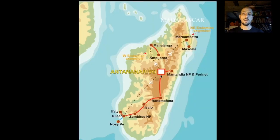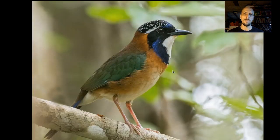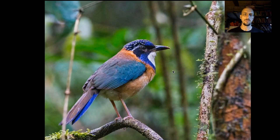So we skirt the capital of Tana, and then we go down the east slope again to get back into the rainforest. We go to Andasibe-Mantadia National Park. This is where we're hoping to clean up on the last couple ground rollers. This is actually the most common one, the pitta-like ground roller. Beautiful blue outer tail.